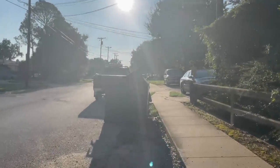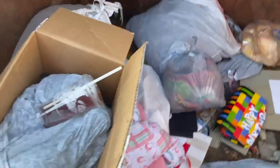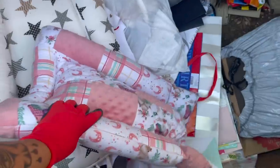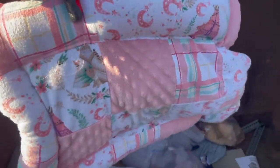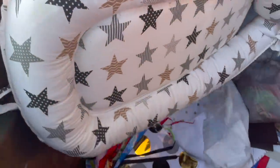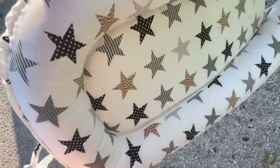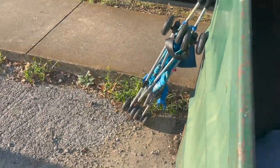Oh, it's bright. There's some stuff in here. What's this? A baby cushion, yeah. Okay, and this is like a little baby bed. Oh no, look, they're using it for a cat or something. Yeah, and there's a stroller around the side.